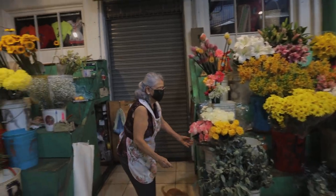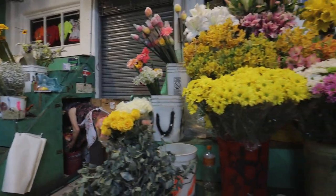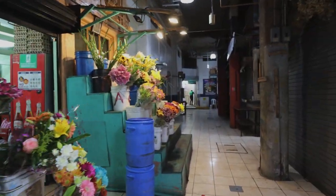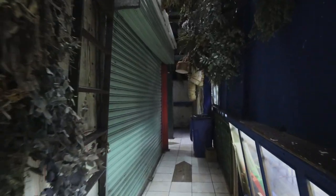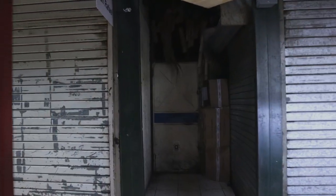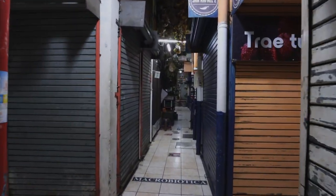There's a little flower spot here. Another one over here. Oh, a few. So this is the flower section. Buenos días. Yeah, understand. A lot of them are still closed.